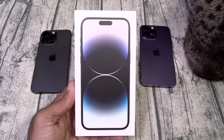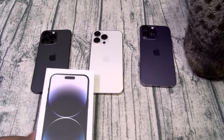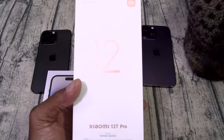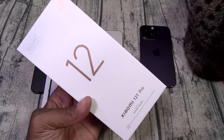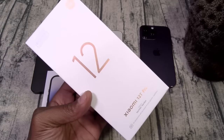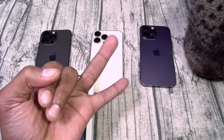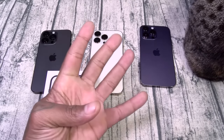no charger in the box. All right, now that's kind of garbage. Again, let's pull out some more phones. $700. Xiaomi 12T Pro. You got the charger in the box with a case. Y'all seen the Vivo X Note video? That phone came with a case, the dongle, a charger, headphones.